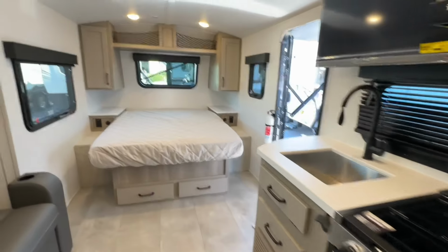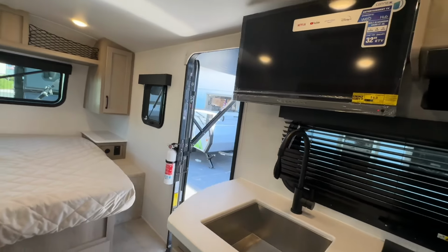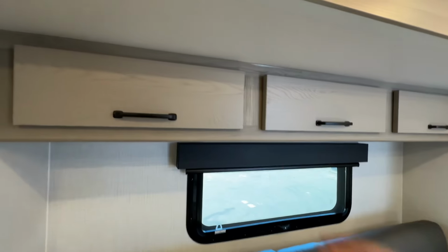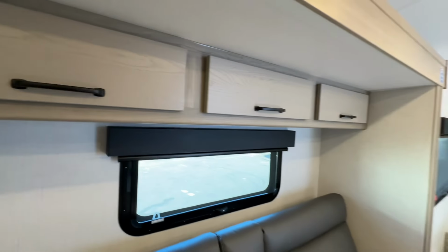Now, one thing you're going to notice, what's missing? Most people are going to say the pantry. Well, again, you can't get everything in a 21-foot coach. So I would possibly say that these cabinets up here are going to act as your dry food pantry.